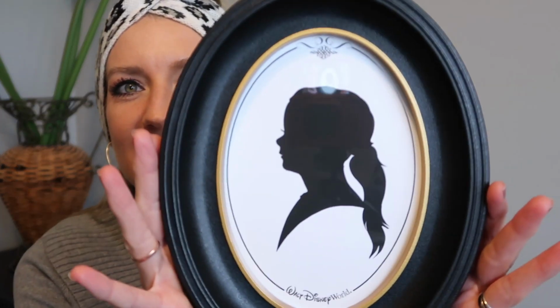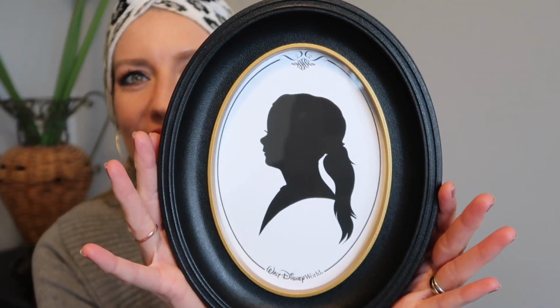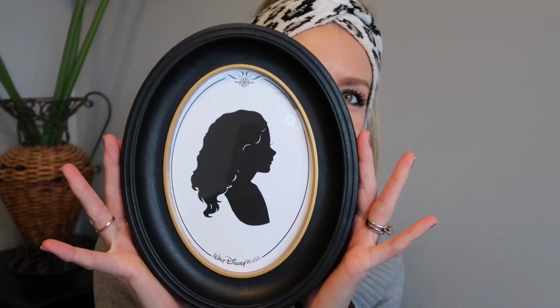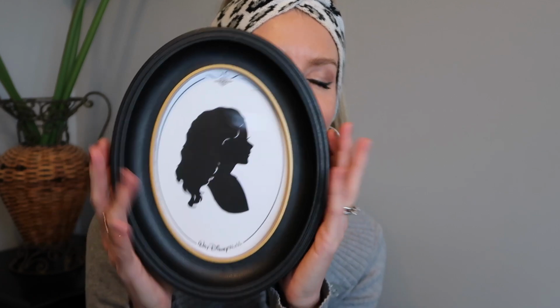I could have done both of my kids in one photo where it had 2 of them next to each other, but I only have 2 kids. My sister has 5, and she had 2 on one and 3 on another. I just decided to do one for each of them. So this is my one daughter's silhouette. Here is my other daughter's silhouette. Aren't these beautiful? And I put them on my mantle in my living room.